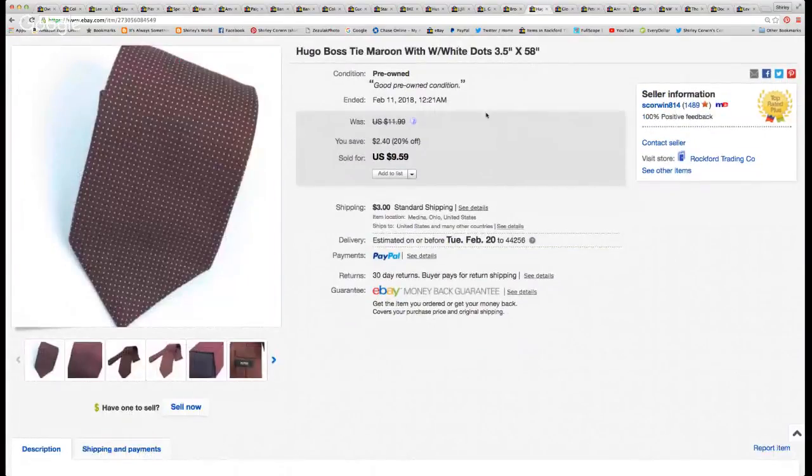And here's that Hugo Boss tie that I got in the last couple haul videos. This maroon tie with the tiny white dots sold for the sale price of $9.59 plus the $3 shipping. And he also wrote me a nice note about his tie.